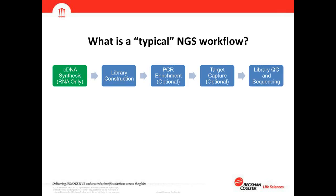Okay, to begin, we want to talk about what a typical NGS workflow is. And typical is in quotes for a reason, because there really isn't a typical NGS workflow. In general, though, it follows this workflow that we have on the slide.